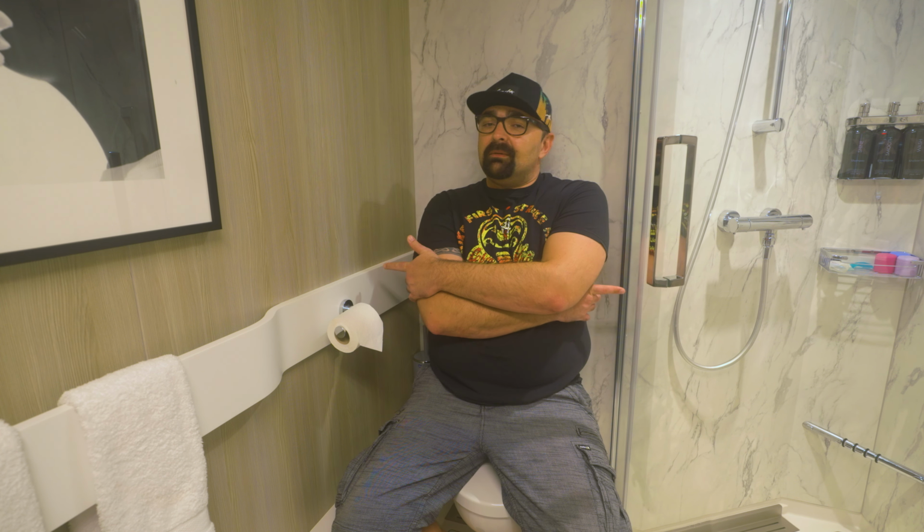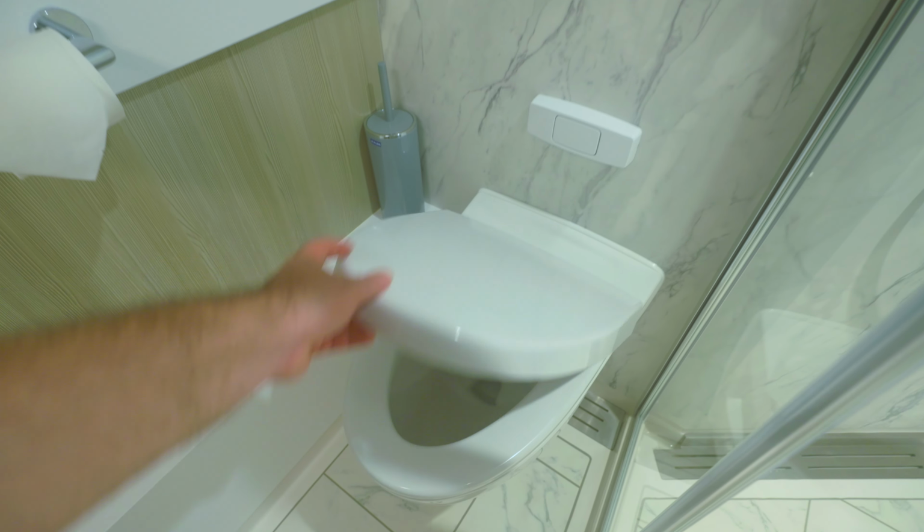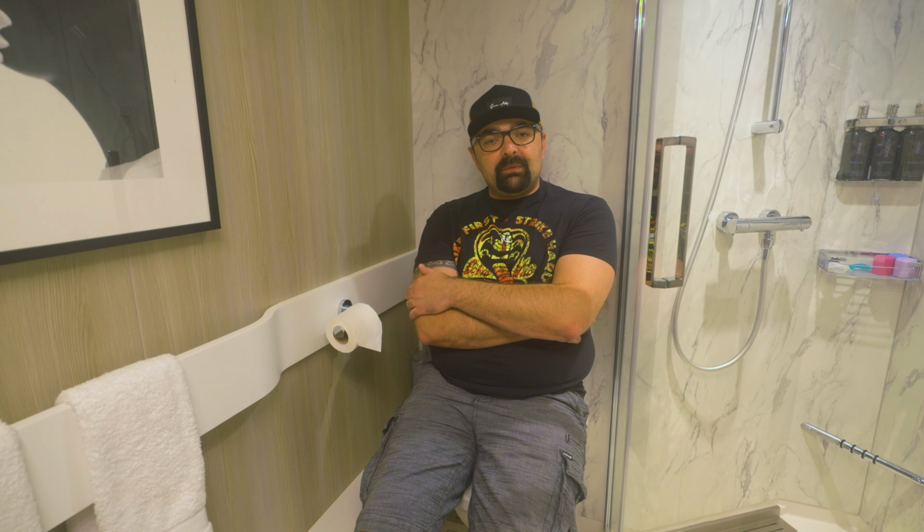And this right here is your toilet, of course, in your stateroom. As you notice, plenty of space. Pretty big guy, and I have no problems fitting into this toilet. There's a lot of space in front of me, which is really nice, and I don't feel cramped at all. The toilet paper is right over here. The toilet works really well, zero problems, 10 out of 10 here.